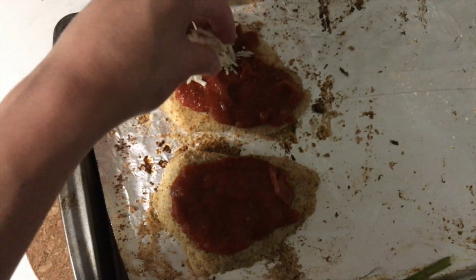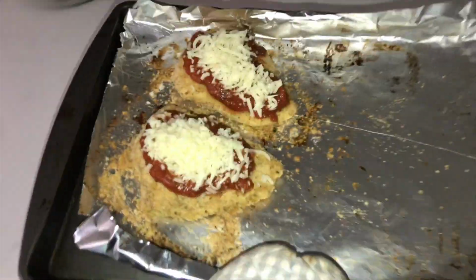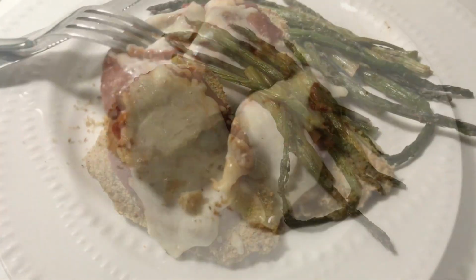Top the chicken evenly with the marinara and mozzarella, and then bake again until the cheese is melted for about another 5 minutes. Then plate both the chicken and asparagus, and you can squeeze the lemon wedges over top for added taste.